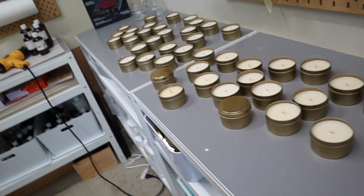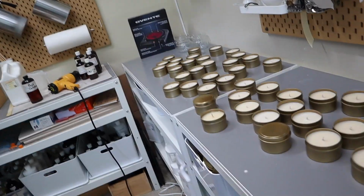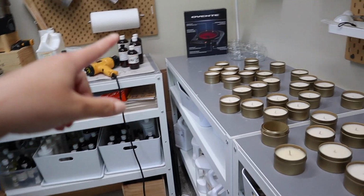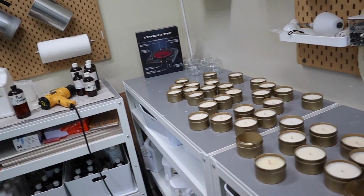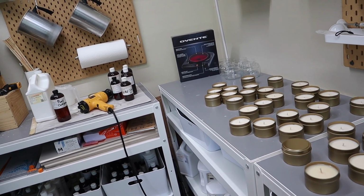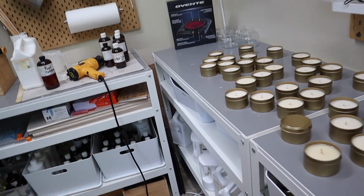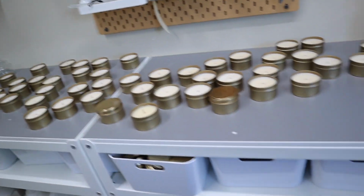What else are we doing today? Oh, I may or may not get started on some holiday candles. I have my fragrances selected already, but I'm just gonna pour a few and test them out here in the house and keep them here for me. But I don't know if I want to do that. I'm feeling kind of lazy today, so let's just see what we can get through today.